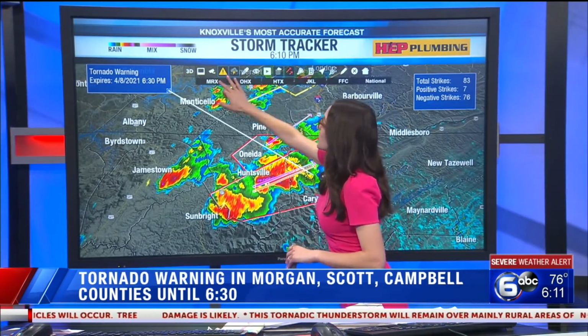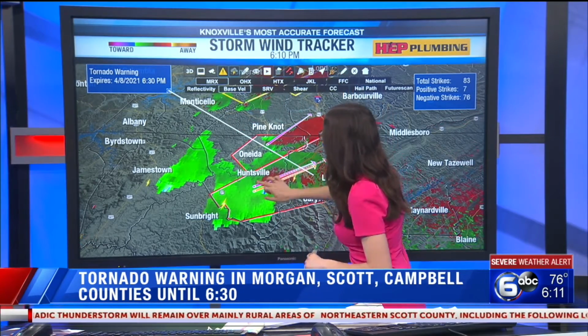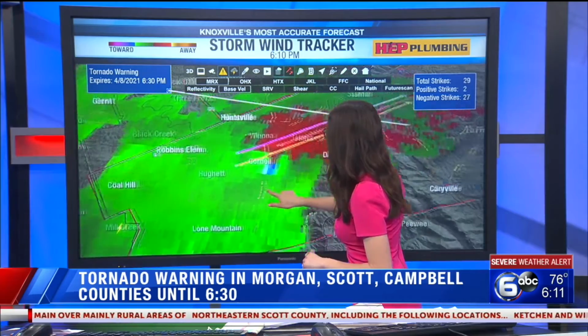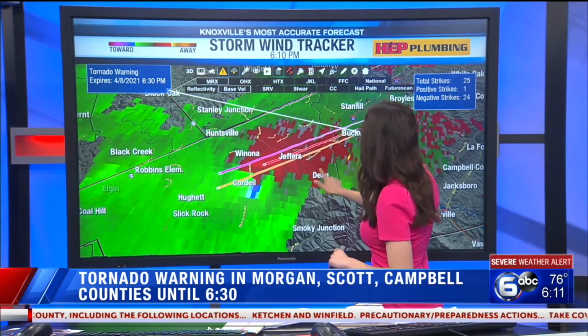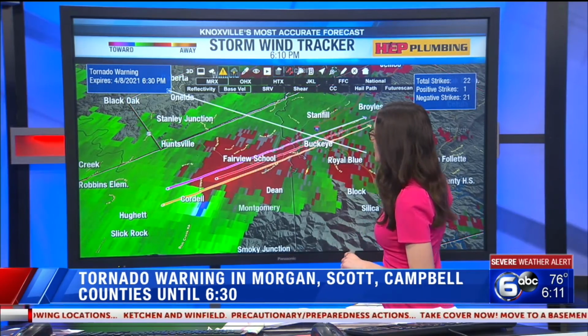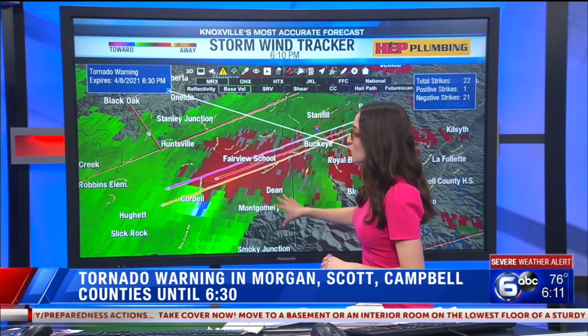Let's zoom in one more time to give you a little bit of an idea. I want to check out some of the velocities, and it is pretty significant. You can see that little blue spot coming up near Cordell and Winona, heading into Jeffers, as well as Buckeye, going towards Sandhill, all places that may be in the path of this potential tornado.